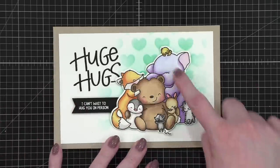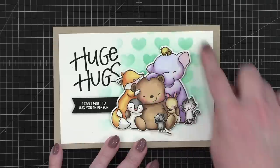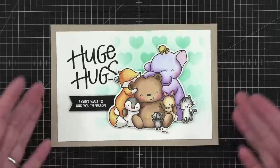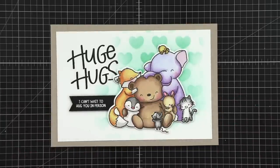And I love that with the more bright purple, you've got a little bit of a brighter aqua shade that kind of goes with that. And then the warmth of the card base along with the bear and the fox, I think looks really great.